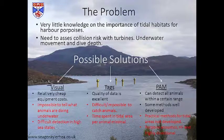Passive acoustic monitoring, using the animal's own vocalizations to try and find out what it's doing, where it is, is an option. It's well developed in towed array surveys. We use it to figure out what porpoise densities are. But when we started this project, there was no practical methodology that people had used in tidal areas. But this is the option we went for.